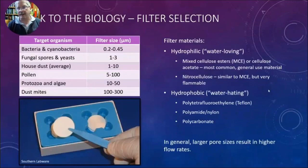Now, I do want to get back to the biology here. And as I said, this is actually a really good opportunity to do citizen science. You don't need to be a professional scientist to do this, although I will put in a few cautions here. Whether it be growing microbes or looking at pollen or dust grains or whatever, most of this stuff is relatively easy to do and not very expensive. A lot of it will require a microscope, but the type that you'd find in, say, a high school is more than adequate for that.